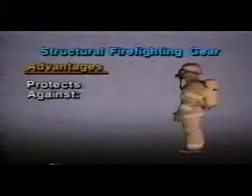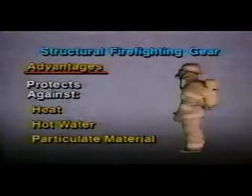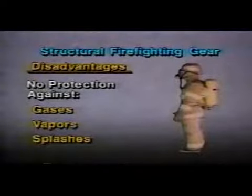Structural firefighting clothing is rarely used in hazmat responses. While this gear protects against heat, hot water, and some particulate material, it does not offer any protection against gases, vapors, or liquid splashes. As a result, structural firefighting clothing provides very little protection in hazmat incidents.